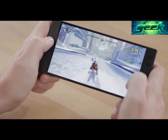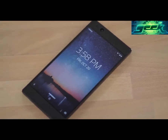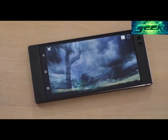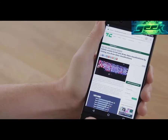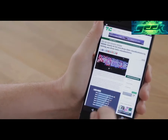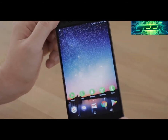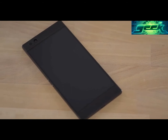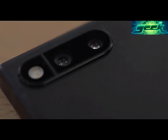This thing is a spec sheet monster. It's one of the first phones powered by Qualcomm's Snapdragon 835 board. It'll run Android 7.1.1 out of the box, has 8 gigs of RAM, 64 gigs of storage plus a microSD slot, and a massive 4000 mAh battery. I'm always a fan of big batteries, but games tend to be battery hogs, so the big battery here makes even more sense. It has an 8 megapixel camera on the front and two 12 megapixel cameras on the rear with different levels of optical zoom.